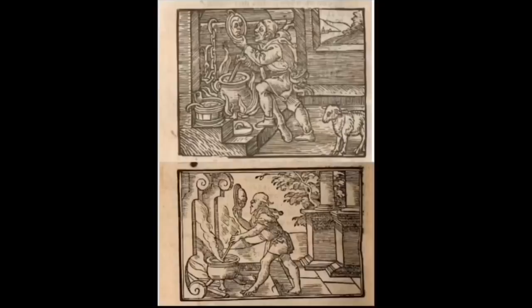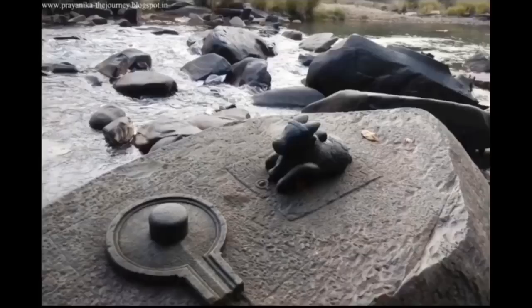What is this? The divining mirror? Kind of like what I'm using, the iPad. But look, it goes 3D. Alchemy. It has evil written all over it.